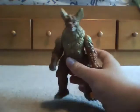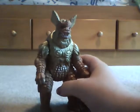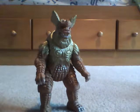Alright. So, this figure right here is one that I got in my collection update, and as I said in it, I was really surprised to get him, because I was watching other people's reviews, and I'm like, yeah, he looks okay, but he doesn't look like something I'd die for. And then I ended up finding him later on for a really cheap price, so I couldn't let him up. And that is King Caesar from the Monster Island series.